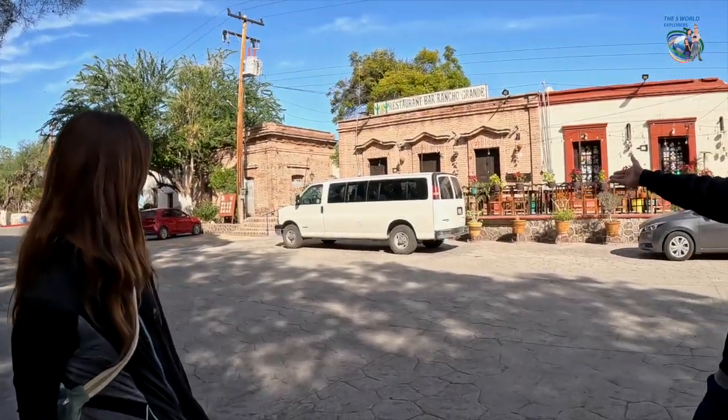So guys are really squished in our car. Oh, we should get this one. It's like a limo. I agree. I don't know what we were thinking.